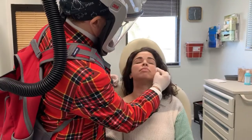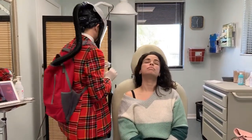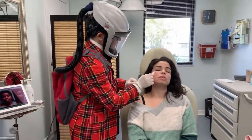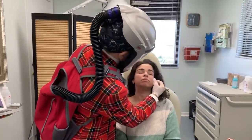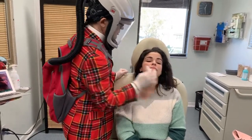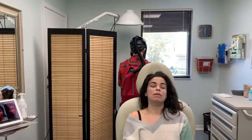We'll see her back in about 6 to 8 weeks, and then at that time, we'll look at the pictures and she'll decide, do I like it or do I want to add a little bit more? So this is the progressive approach. She asked the question, are her cheeks going to look too wide? And the answer is no, that's not going to happen. Because she already has good cheek volume, we're just going to thicken the skin a little bit through that area.